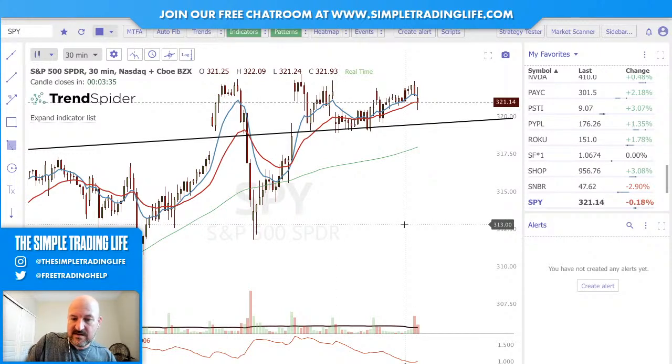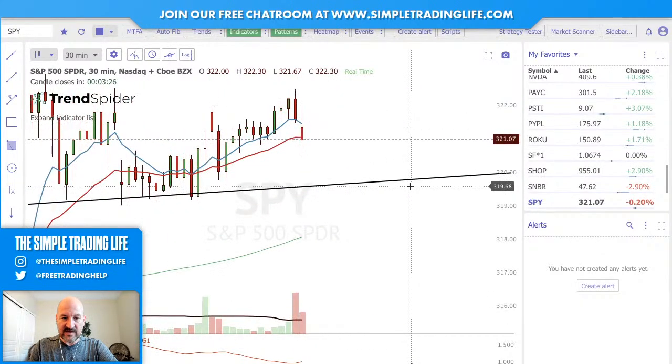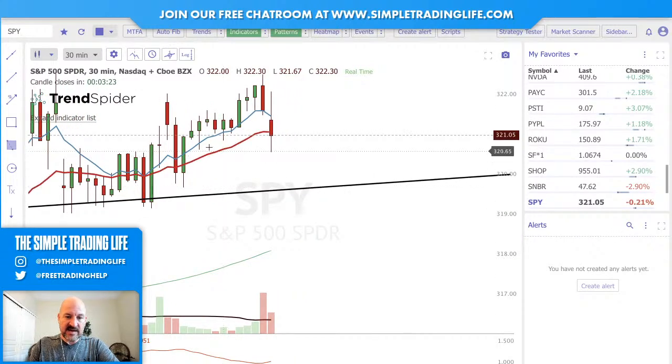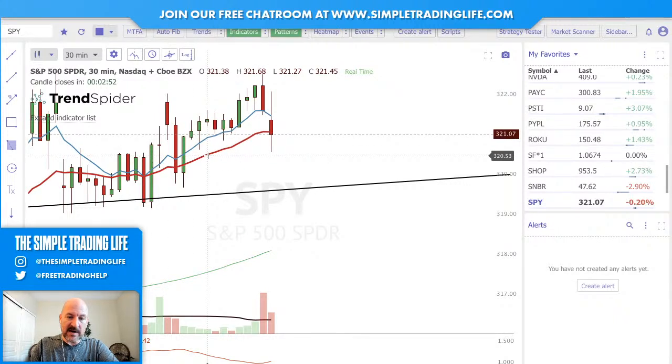Now, here's what you want to do. If you are looking for short-term scalps or day trades, I can scroll out to make it easier for you to see. The blue line is our 8 EMA, the red line is our 21 EMA, and the green line is our 100 SMA. The 100 is trending up. We're going to look at some other things, but it doesn't have to be trending up, but it's another bullet in your holster if it is. Both the 8 and the 21 are above it, and the 8 is above the 21.